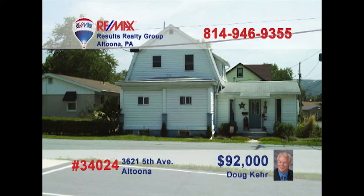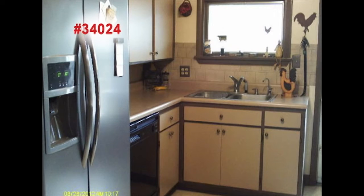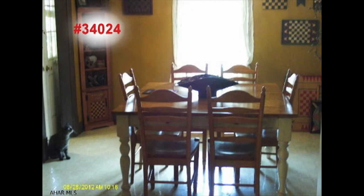Looking for that great family home that's move-in ready? Then it's time to contact Doug Kerr to see this Altoona gem. This clean, bright kitchen has plenty of room for all your cooking. Share your meals in the formal dining room. The living room will be just right for spending time with your friends.